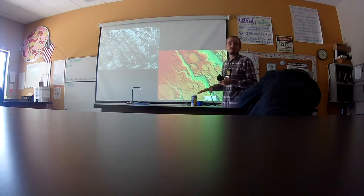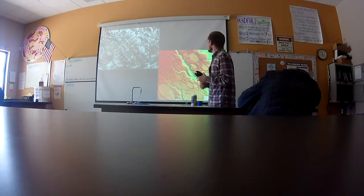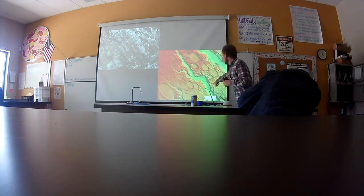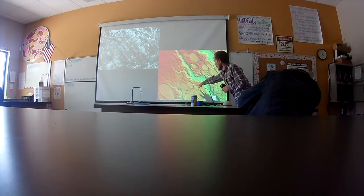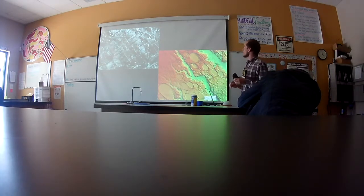LiDAR. How high up is that taken, do you know? I don't know. That's expensive. But you can see, here's a valley, right? And each one of these is 1 mile wide, so that kind of gives you the context there.